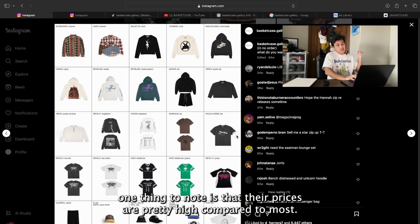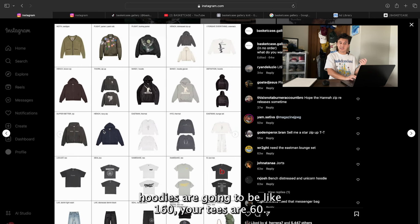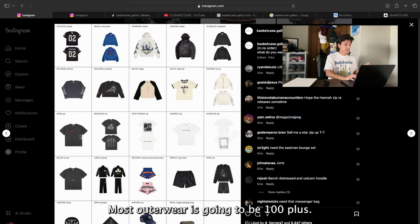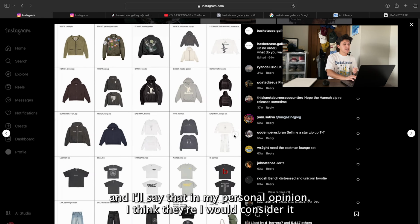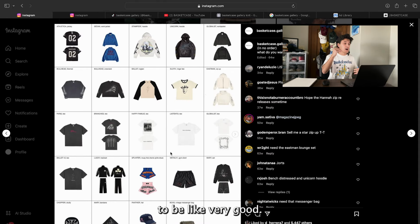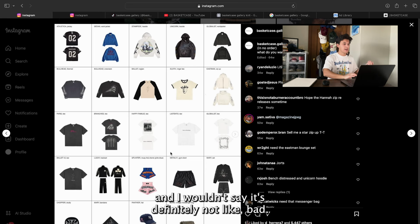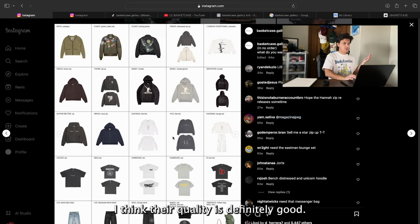One thing to note is that their prices are pretty high compared to most other brands, if you will. Hoodies are going to be like 160, your tees are 60, most outerwear is going to be 100 plus. And in my personal opinion, I would consider the product very good. I wouldn't say it's elite, I wouldn't say it's average, and I definitely wouldn't say it's bad. I think their quality is definitely good.